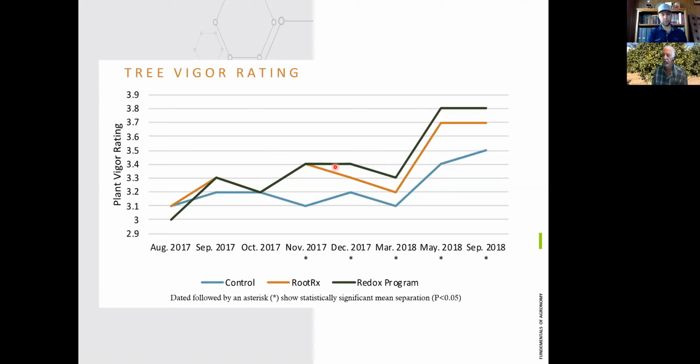And if you look at the line graphs, you'll notice that we saw overall improvement in the grower standard. I mean, it went from 3.1 to a rating of 3.5 over time. But we saw even more significant improvement with the Root RX and the Root RX plus foliar program. And you'll see where we have these asterisks. That indicates a 95% confidence, significant difference in what we were seeing over time. And notice that it didn't happen up front, but over time, starting in December through the September of the next year, we saw a significant bigger increase in these trees.